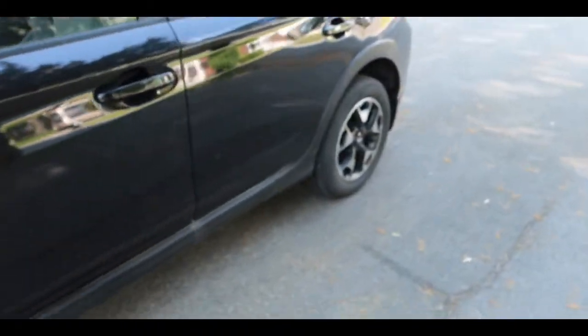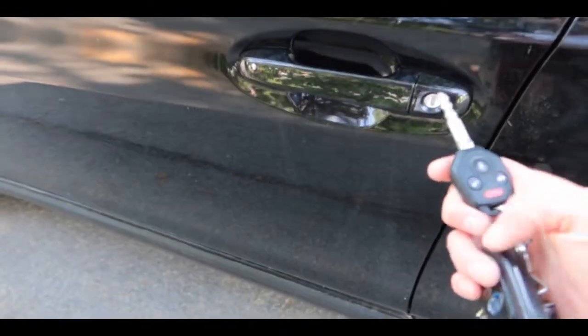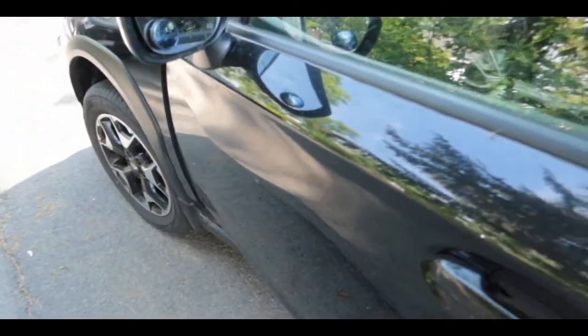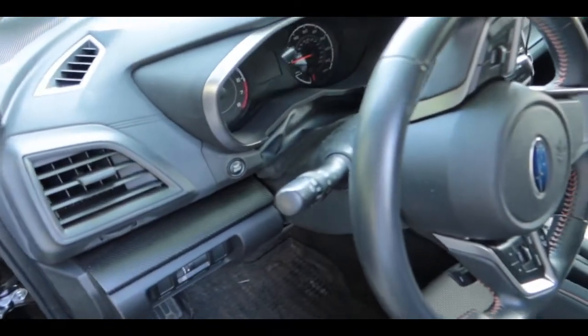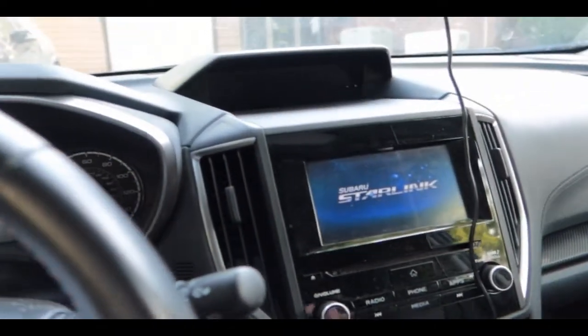Same exact tires, but this version of the Subaru, which is the low end of the trim, you've got to use the keys to get in, or you can just press this button right here and we open the car. Big difference inside here between both of them, and you can see it right inside.